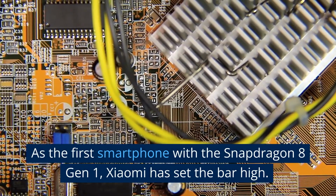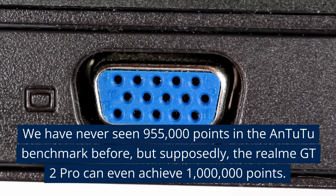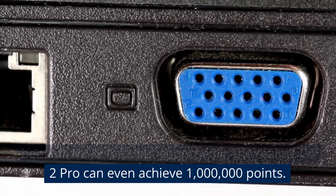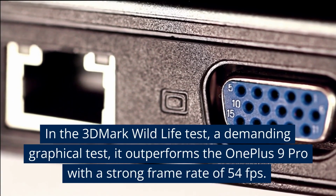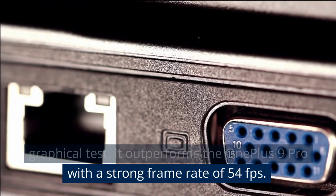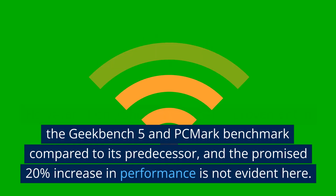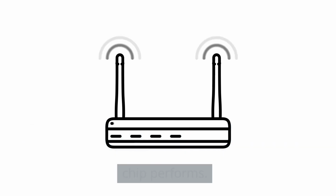As the first smartphone with the Snapdragon 8 Gen 1, Xiaomi has set the bar high. We have never seen 955,000 points in the Antutu benchmark before, but supposedly, the Realme GT2 Pro can even achieve 1 million points. In the 3DMark Wild Life test, a demanding graphical test, it outperforms the OnePlus 9 Pro with a strong frame rate of 54 FPS. However, it only shows marginal improvement in the Geekbench 5 and PCMark benchmarks compared to its predecessor, and the promised 20% increase in performance is not evident here. Although benchmarks suggest that the chip is impressive, they only provide an idea of how the chip performs. Overall, it still sounds like a slight performance upgrade.